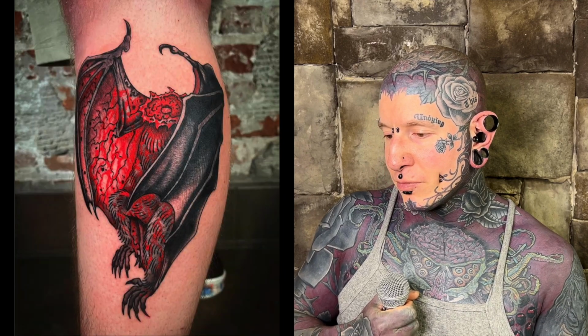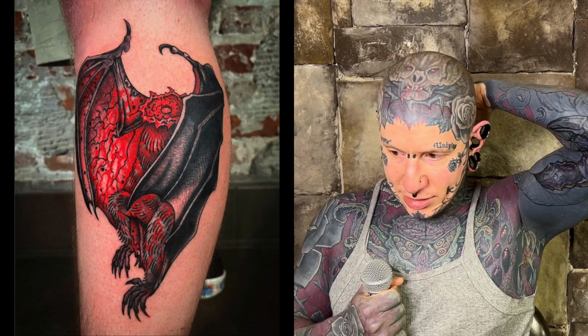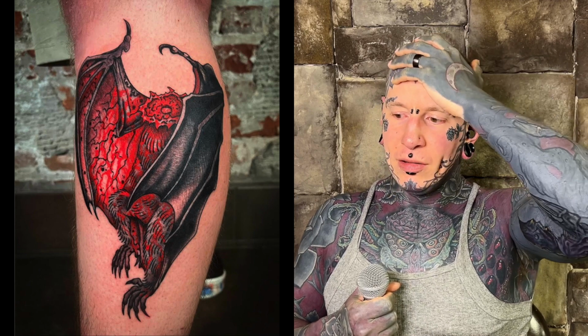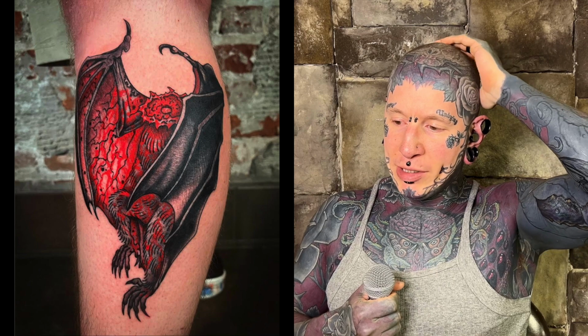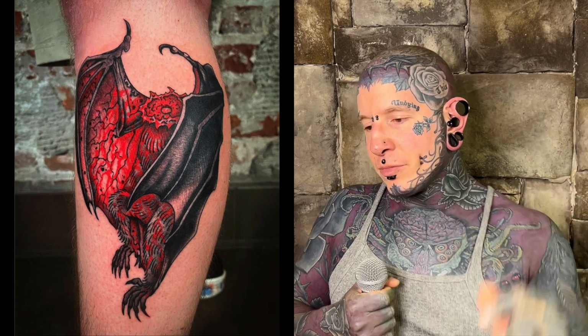And then, was this the other tattoo? This is this Headless Bat. Oh, and I like the Headless Bat. I think I like this one more. Yeah. I think that they could have used a little bit more negative space in the bloody wings. Yeah, a little bit more negative space in the little leggy area too, I think.